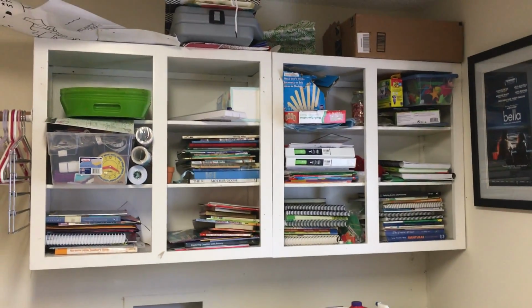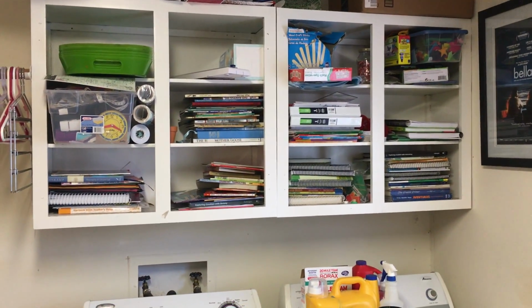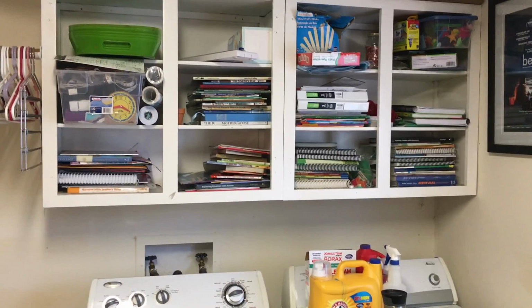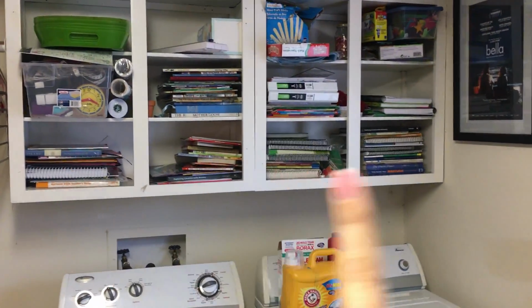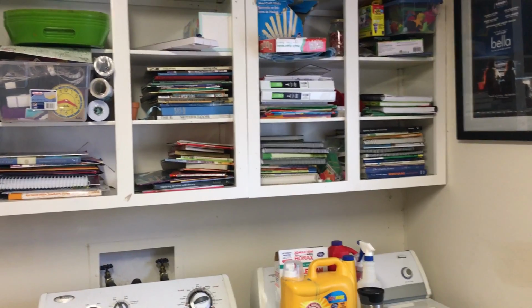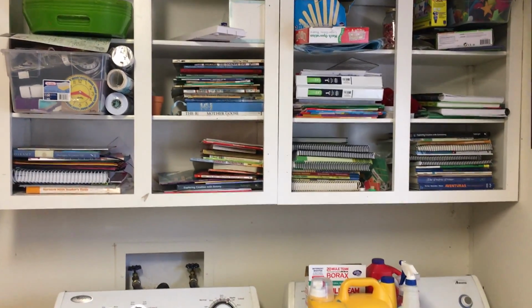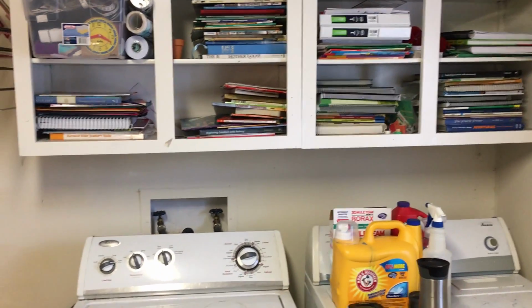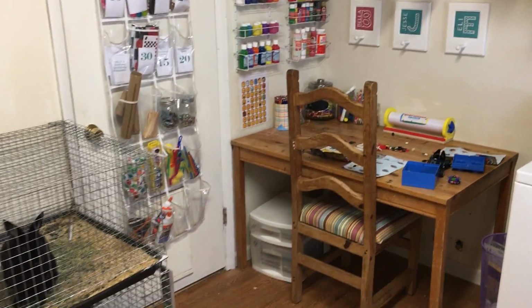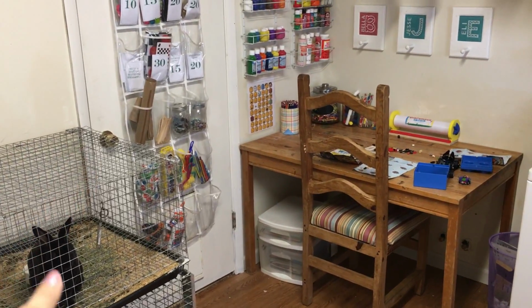Up here is all of my school storage, and I have showed that in a video before. I'm not going to go through all of it, but each thing is a different section of books and things like that. So that is our school storage area where I store all of our old curriculum or upcoming curriculum. And then over here, this is our little art section, and this is also where the rabbits are.